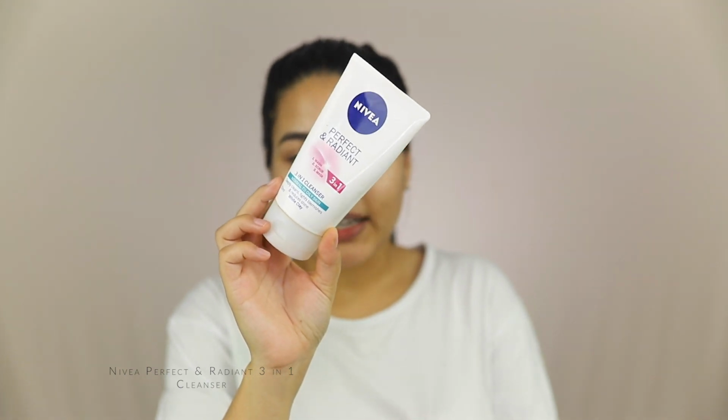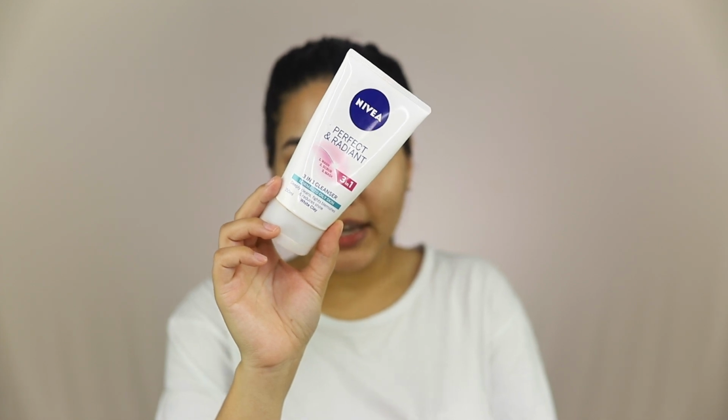First off is the Perfect and Radiant 3-in-1 Wash Scrub Mask. It's the 3-in-1 cleanser. This is for normal to oily skin. I have dehydrated skin, dehydrated to dry. I still use this and it's amazing. I love how smooth it makes my skin feel, and it just really prepares my skin for the rest of my skincare routine. So I will definitely recommend the Perfect and Radiant. It's a face wash, it's a scrub, and it's a mask in one. Literally, what more could you want out of one product?